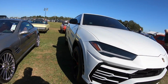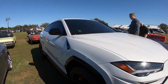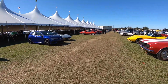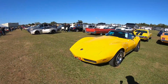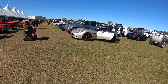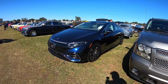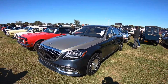Then the Urus, crazy on the brakes. The brakes are absolutely crazy on that. It's a record for like biggest brakes in the stock. Yeah, I'd say so. We got a Golf GT, or Golf R actually. That's cool. Yeah, exactly right. Yep, it's an electric. A piece of electric nonsense. That's what that is. And that's also nonsense. It is, yep.